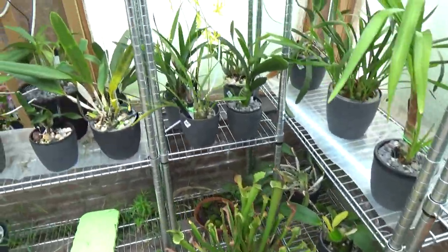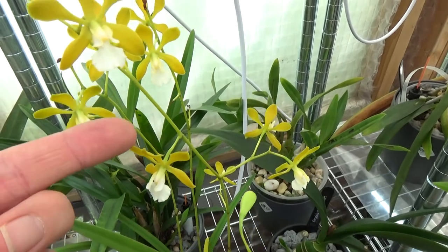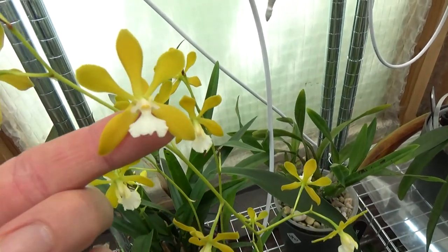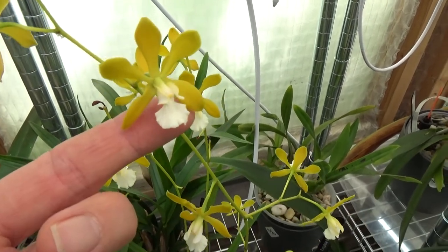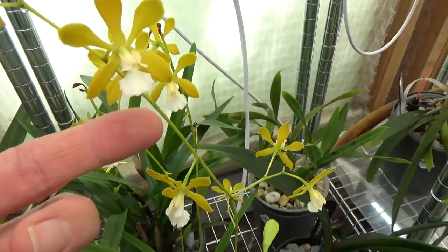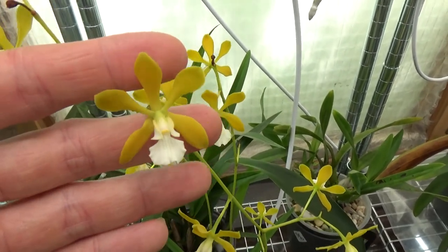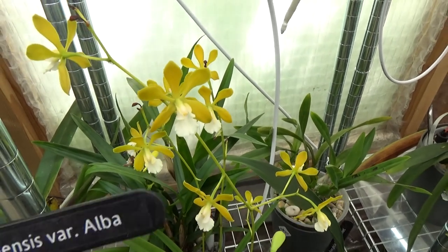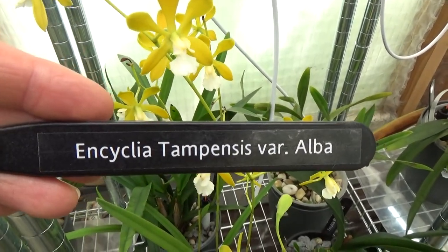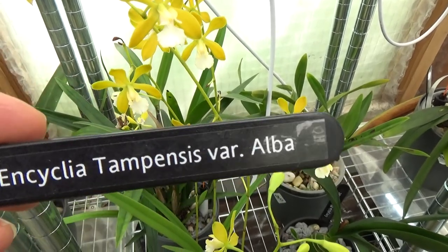So that's doing well. Then we have a first bloomer for me. And it is beautiful. Absolutely beautiful. Yellow and white. What can we wish more? Well, at least for my taste. I love the yellow and white combination, which you probably know by now. Let me grab the tag for you who want to know. It's a clear Tempis variety Alba.